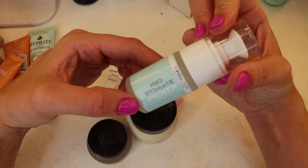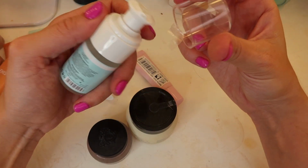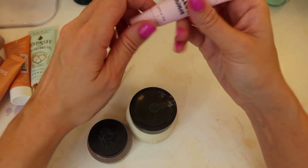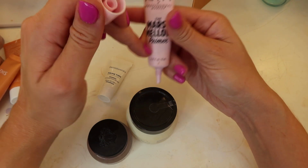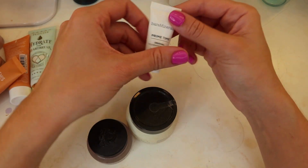Next up we have this little Revolution H2O Hydrating Primer. I've not tried this yet. It's brand new, so that one's staying. Then I've got the little Marshmallow Primer. It's alright by NYX. It's okay. I'll finish it. You can see I've got this much left, so probably 1 or 2 uses. It's alright. I don't mind it, but I don't notice much of a big thing.